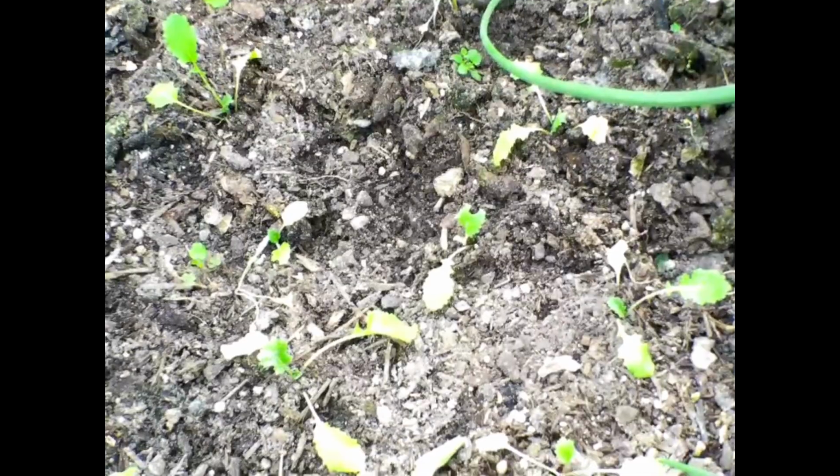Now this is spinach, and it's a cool weather crop, but it was transplanted, and no watering, no nothing, just sitting here. So actually the spinach looks pretty good, better than even in the garden. Now, I think these are turnips or rutabagas. I'm not really sure. It's what happens when you don't write things down.